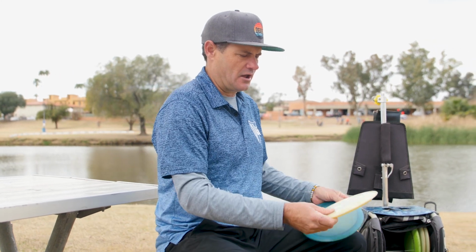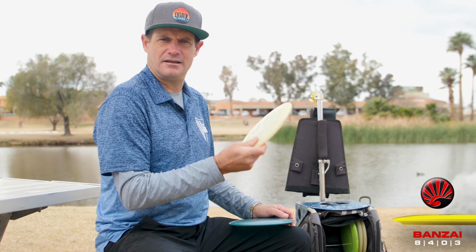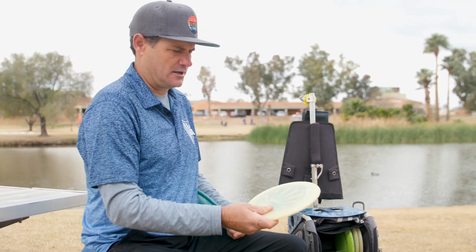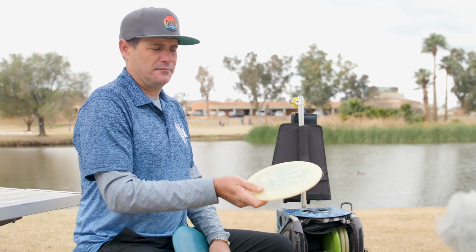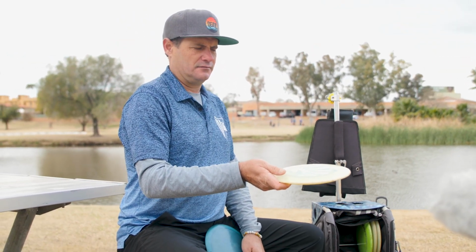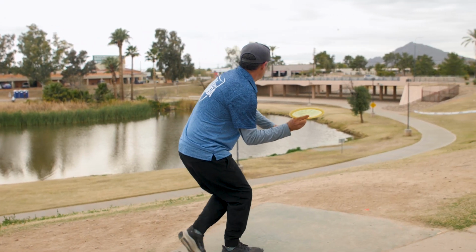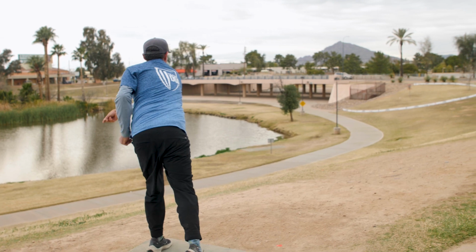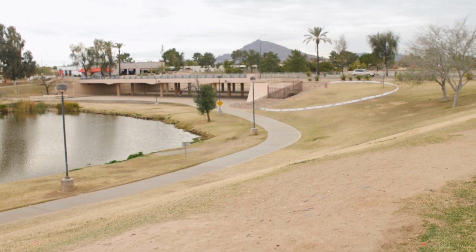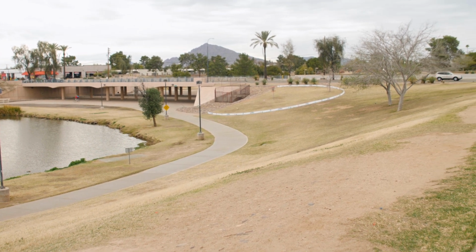And kind of the other end of the spectrum is this Banzai. It looks like it's glow plastic. That's what I love about it, but it doesn't glow in the dark. It only glows in the day. But I love this. I basically use it for hyzer shots. I don't try to do anything too fancy besides throw it with like 300-foot hyzers. 275 to 300, really special for that. Or I'll probably use it forehand up to about 250, that kind of shot for forehand.